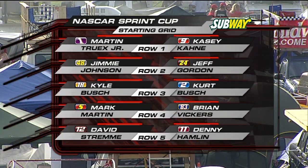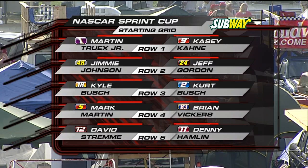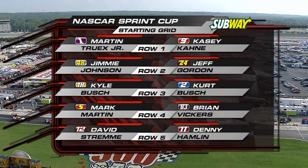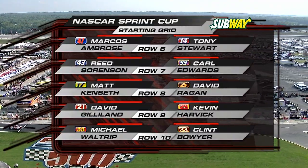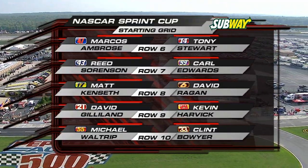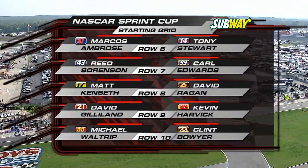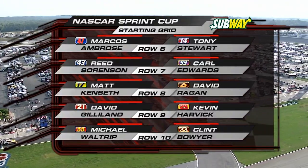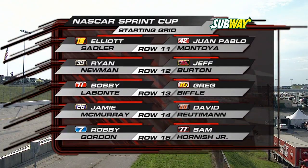Well, what I see right there is a lot of the guys in this fight back there, maybe like 10th to 14th. You see Casey Kahne, Kyle Busch, Mark Martin, Brian Vickers. A lot of those guys are just inside, just outside the top 12. Matt Kenseth, 12th, is going to start on row 8 beside his teammate David Ragan. Look right there on row 7, Carl Edwards. A lot of guys will be watching to see how he does with that broken foot.